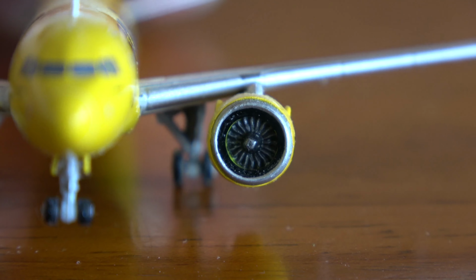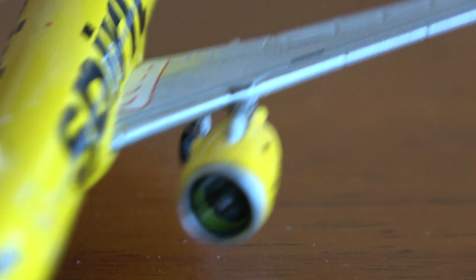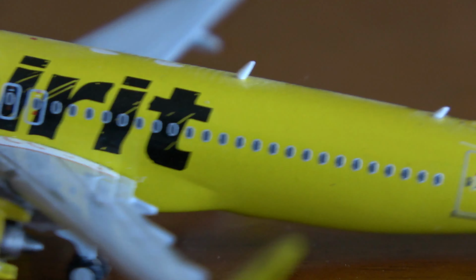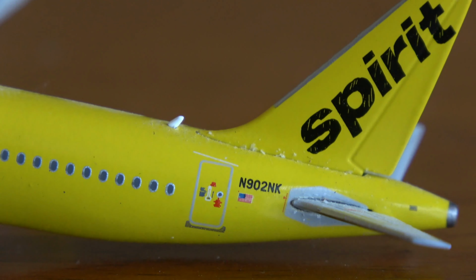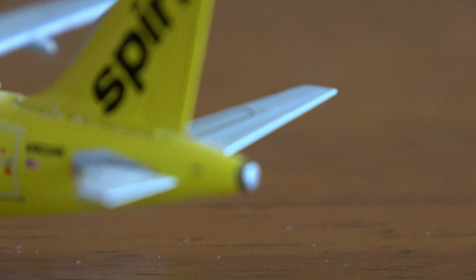Now, the inside of the engine should say Howdy as well. However, Gemini Jets elected to not include that detail on the model. You can see the inside of the engines, including the little green circle there. That's actually on the actual aircraft. Got 2 more antennas. Got the registration and the Spirit tail. And the APU has the detail, of course.